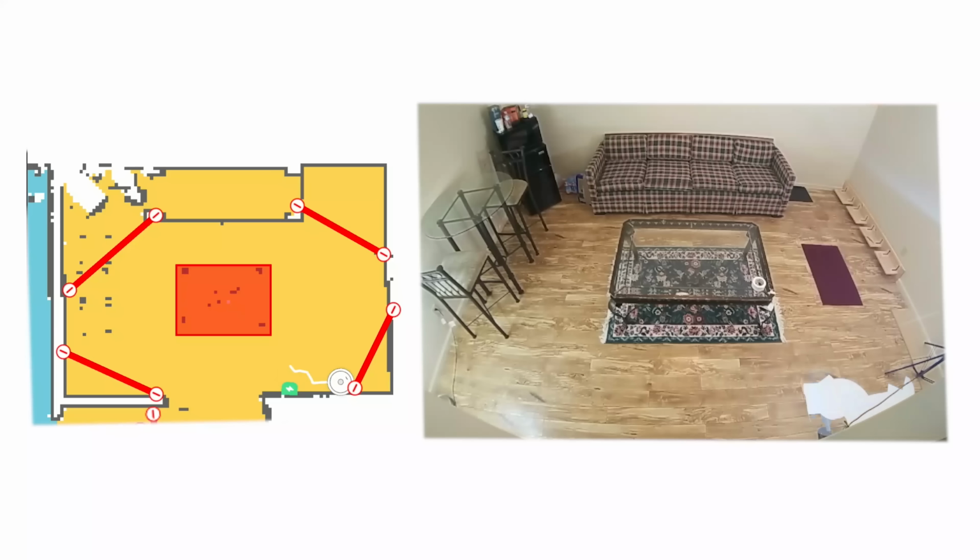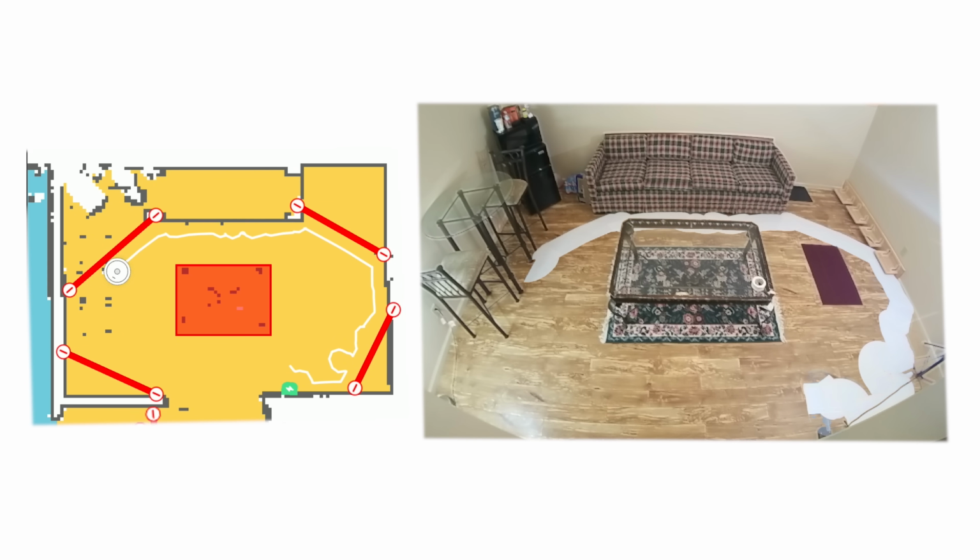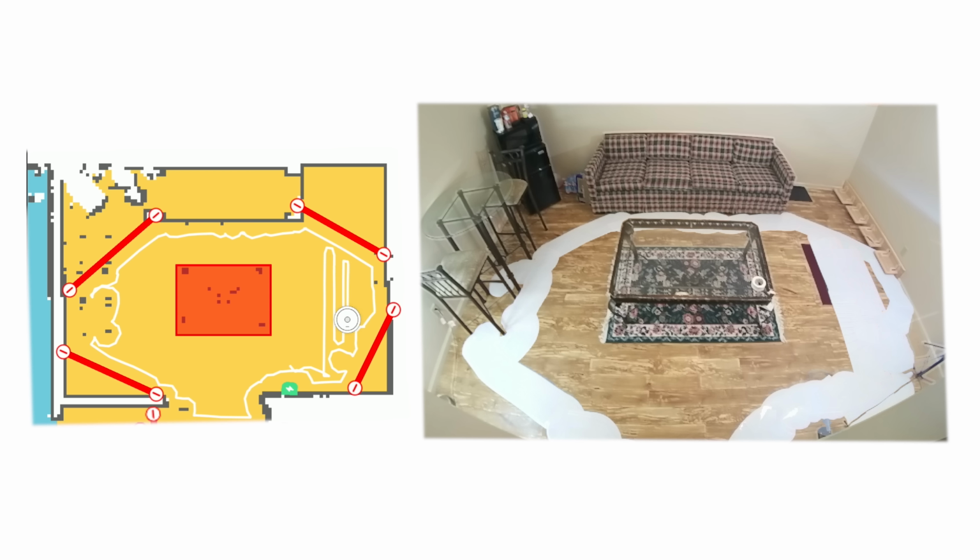A lot of these also have really useful app features like no-go lines, where you draw lines or boxes on the map inside the app, which keeps the robot from going places that you don't want it to go, like near cluttered areas with a lot of cords or certain rooms.